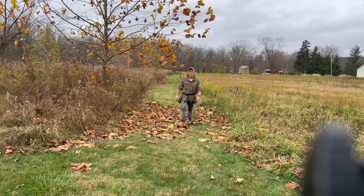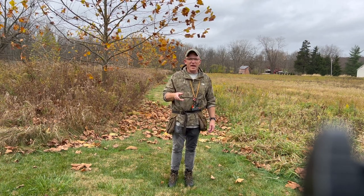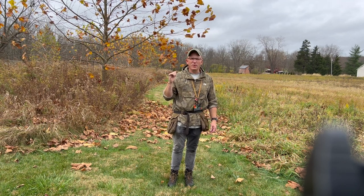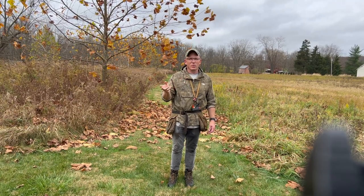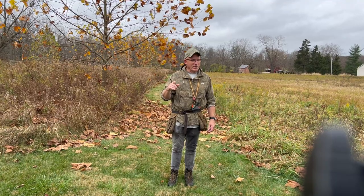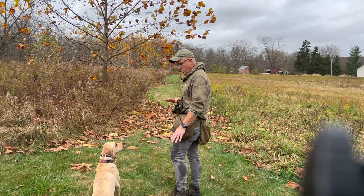Okay, so again, we're imparting discipline to the dog because she wants that dummy badly. She knows I have it. She knows I walked out there about 100 yards and threw it. But she has to hold, which is more discipline, while the boss gives away what she wants. But on the upside, she gets to go get a retrieve. Heel, sit.